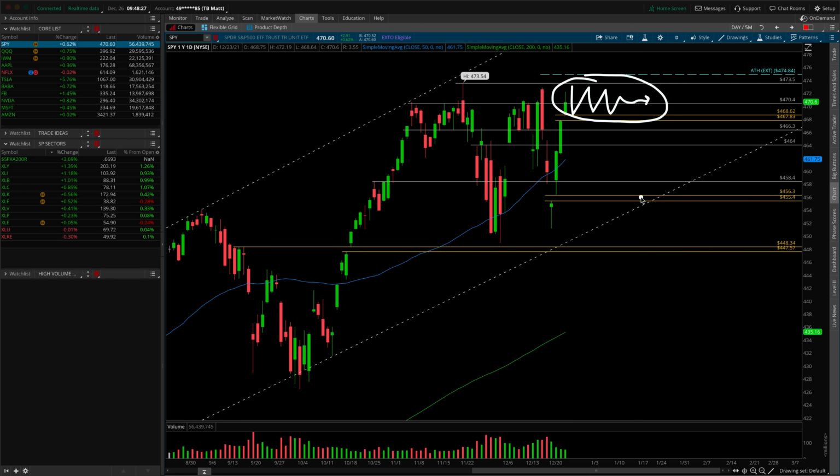Now, on any pullbacks, if it does happen, the first thing that's going to gauge the strength of the sellers here is what happens with this gap underneath us. Do we fill it? Do we do a partial fill? Do we never make it to that gap? If we don't make it there, obviously a stronger seller isn't present. If we do a half gap and then reverse out of it, again, a stronger seller isn't present.